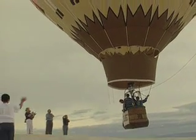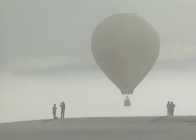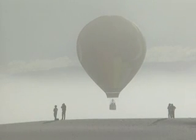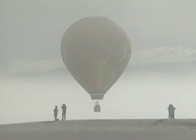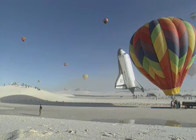Fall often signals another event, but this one is created by humans. Balloonists take to the air for a unique look at White Sands. From high above, it is easy to contemplate its wonders.